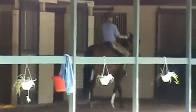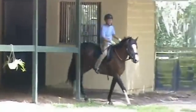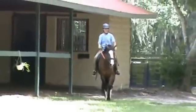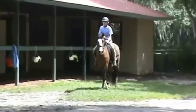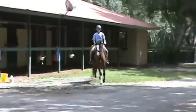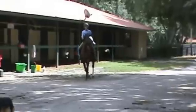As you can see here, Eye Candy is well forward in front of my leg, as they say in racehorses or jumpers. And we're going to go. She told me today, this is my third ride on the shedrow over her back, and she was so relaxed and forward and happy.